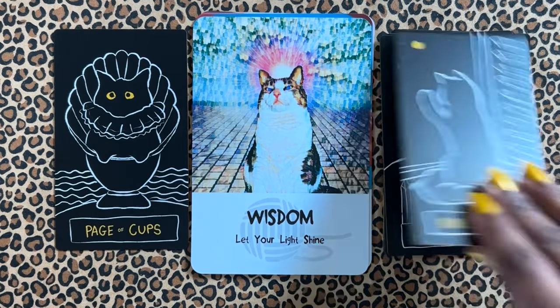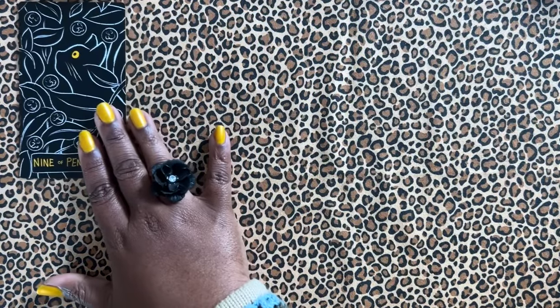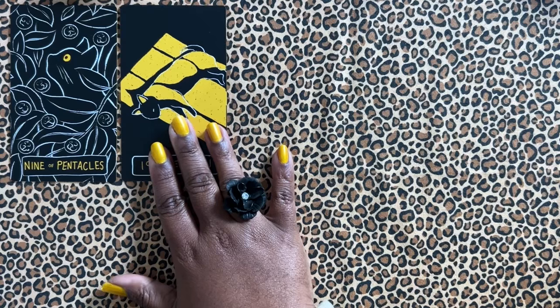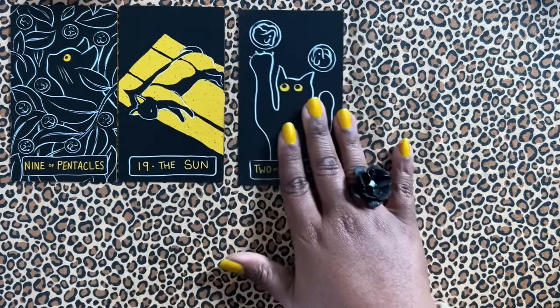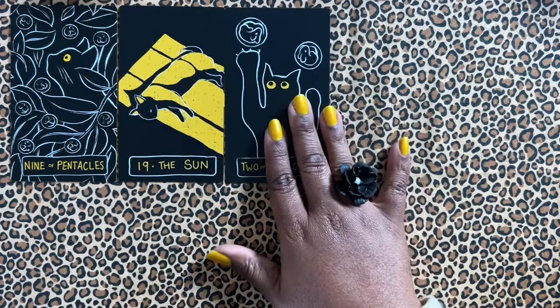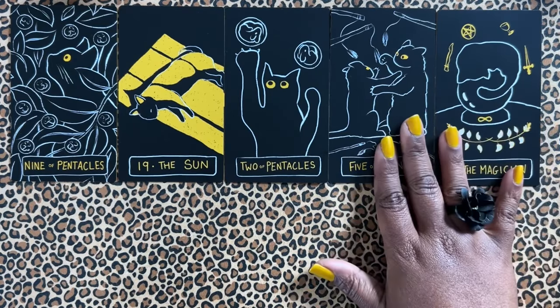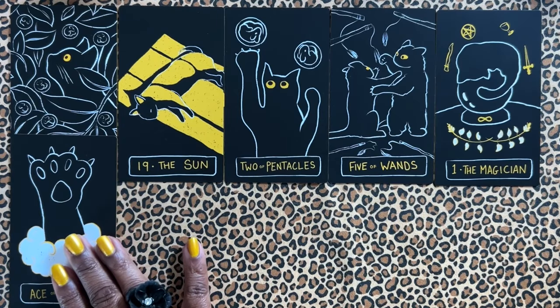So yeah, that's it. There you have it. My thoughts on the Black Cat, Into the Void. I love it. Of course I love it. It's a cat deck. I was destined to love all cat decks. Personally, I need all the cat decks. I need them all. I want all of them, not just some of them, all of them. But this one is super cute and it reads really easily, and I like the aesthetic of it.